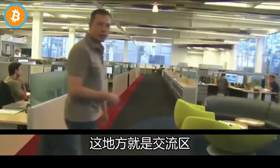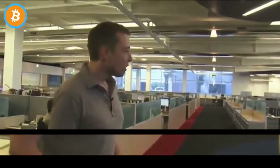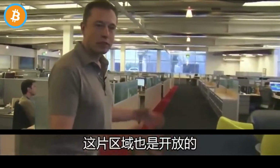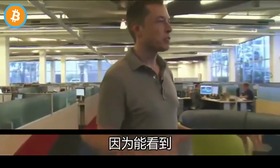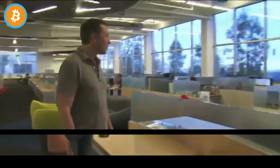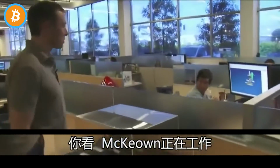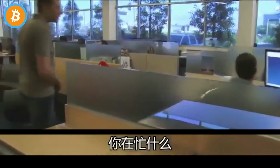So this is just a little area where people can meet and have sort of an impromptu meeting. Also very open. I think it's actually quite helpful to have this openness because then you can see what people are working on their computers. Like what Matt McKeown here is doing. What are you working on there?